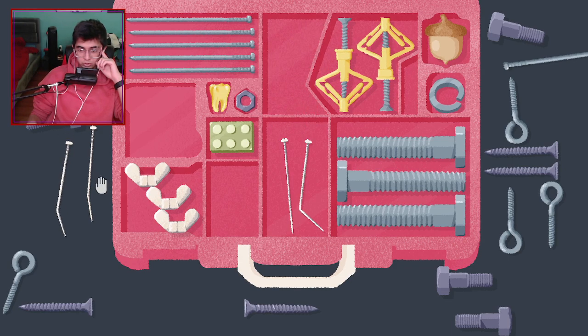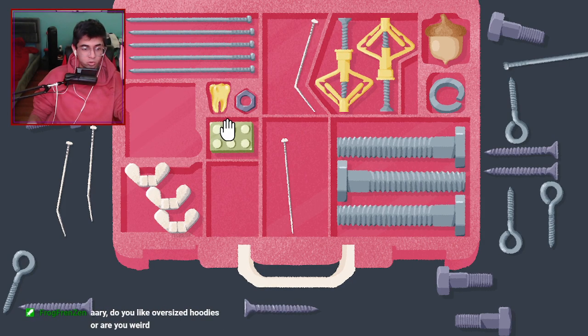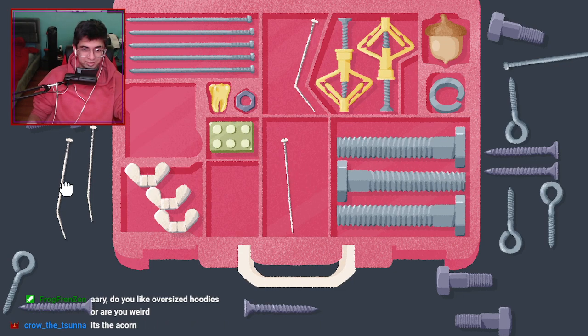I feel like they definitely just lost ideas for certain... Like, they had little compartments and they didn't know what to do with them. So they just made stupid things that didn't work.